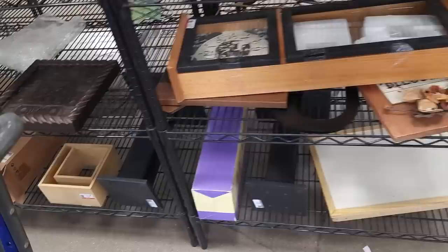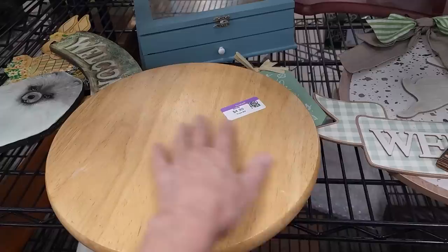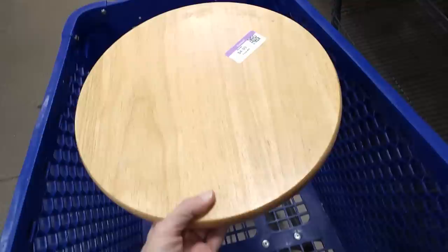Are you a lazy Susan? You are a lazy Susan. I've been picking up lazy Susans lately and I don't know why. I like the size of this one. It's not overly big. I feel like I want to paint this white and use it for my whatnot sales. So, we'll grab it.